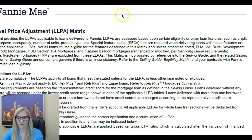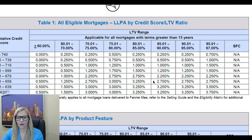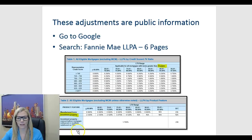I know the screen doesn't fit it all, but if you come down here to this middle chart, this is one example, and it's here on the presentation for us, but this is all online. And so you'll see that the chart will show you based on just these two factors, which is your credit score and the amount that you're financing. So it works a little bit different than percent down.